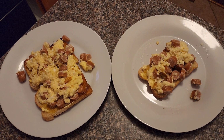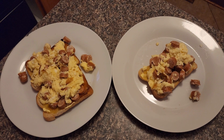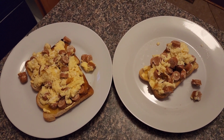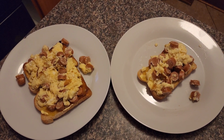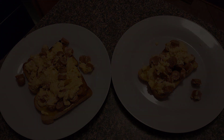Well, this is dinner. We're having breakfast for dinner. Scrambled eggs with smoked Viennas on toast. I love eggs any time of the day. You better. You have no choice. I love it. Perfect Friday night meal. Exactly.